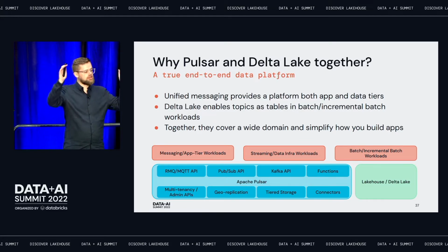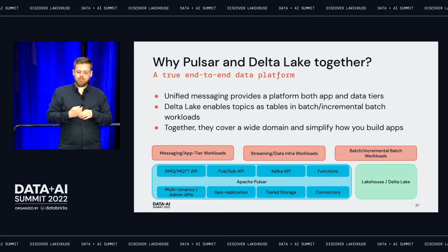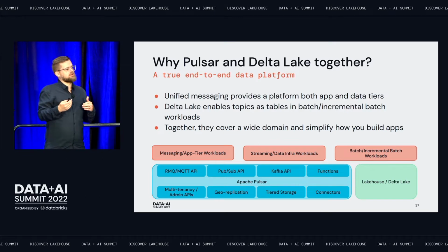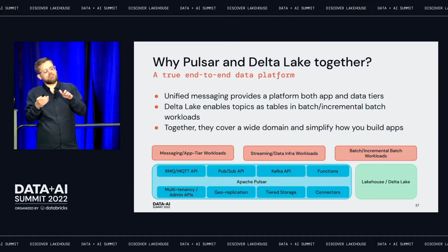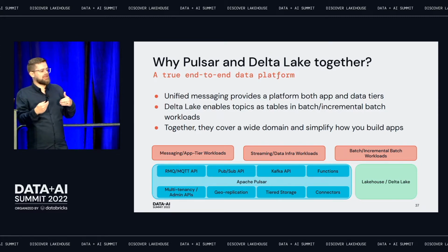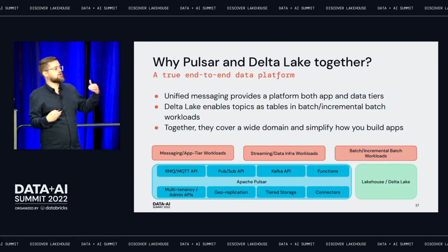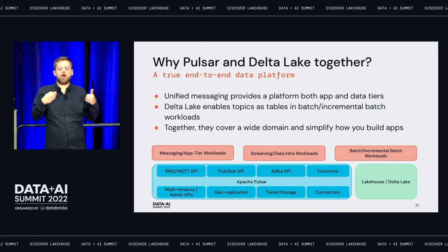One system to simplify the process of getting data between those two different tiers. And likewise, Delta Lake extends that further, right? Because now we can take a Pulsar topic and have a mechanism for reading that topic in a very simple way as a Delta Lake table, giving us the ability to view our topics as tables.